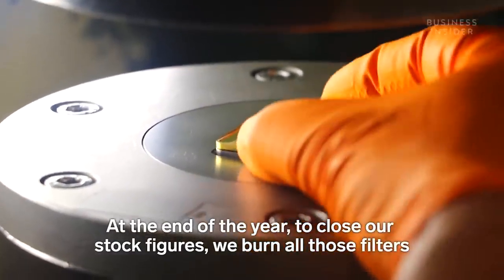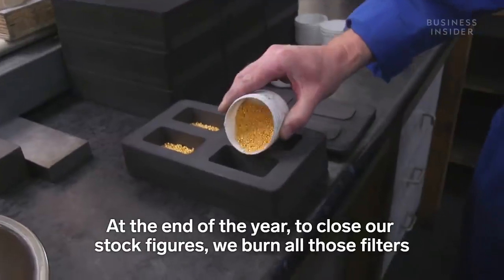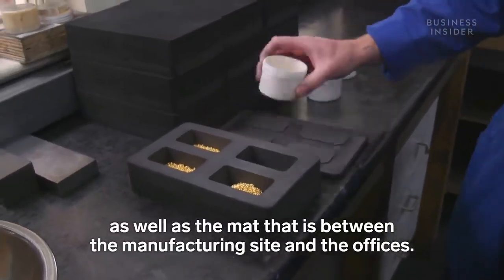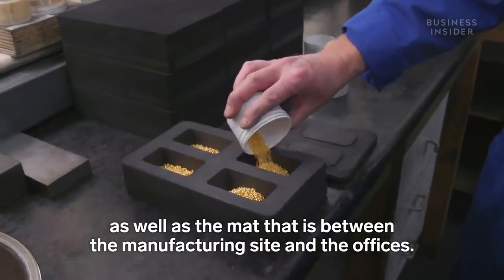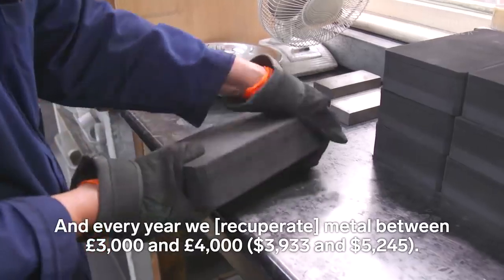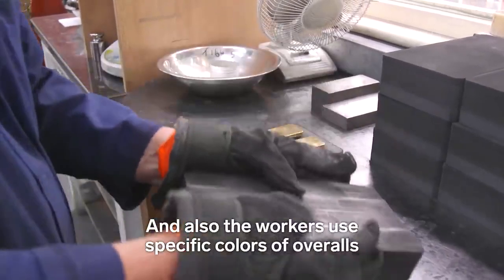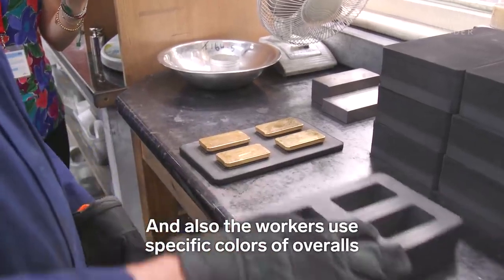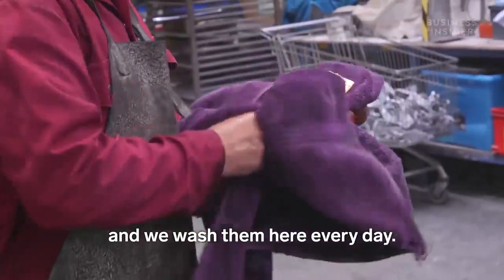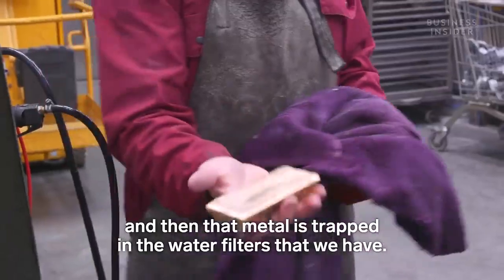At the end of the year, to close our stock figures, we burn all those filters, as well as the mat that is between the manufacturing site and the offices. And every year we recoup metal worth between 3,000 and 4,000 pounds from those filters and that mat. Also the workers use specific colors of overalls, and we wash them here every day. And then that metal is trapped in the water filters that we have.